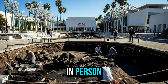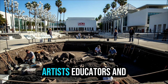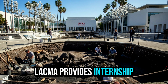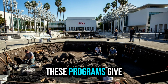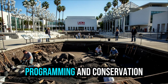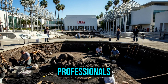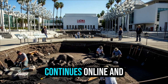Internships and professional training for aspiring curators, artists, educators, and museum professionals. LACMA provides internship programs, apprenticeships, and hands-on training opportunities. These programs give participants practical experience in gallery management, exhibition installation, educational programming, and conservation. By cultivating future generations of art professionals, LACMA ensures its mission of education and cultural stewardship continues.